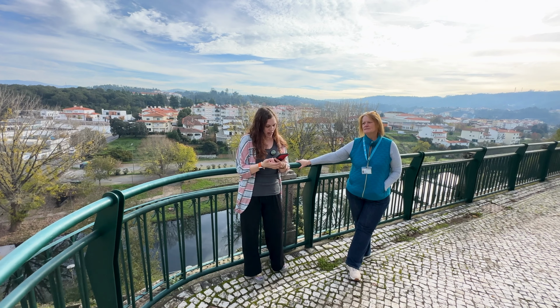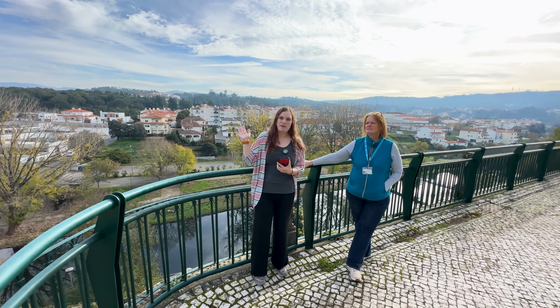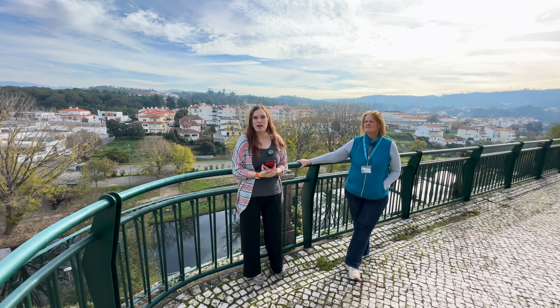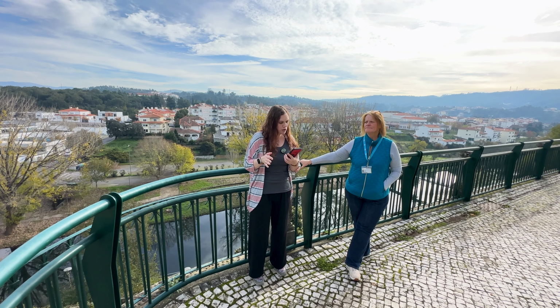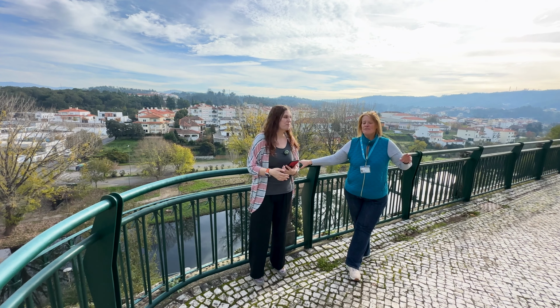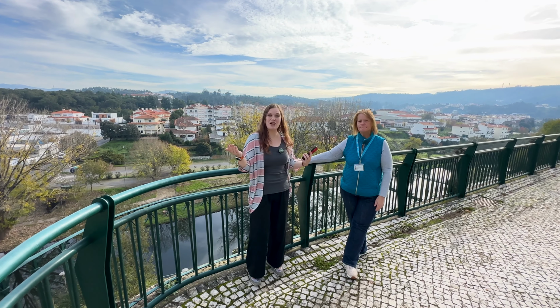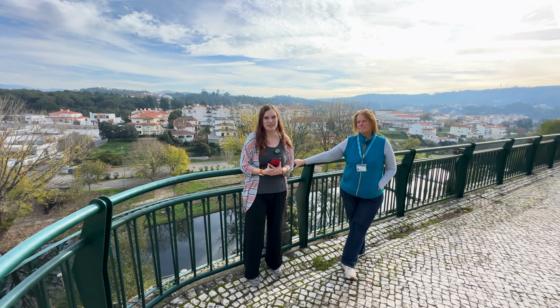There are sports and entertainment centers, and you are a short bus ride away from the railroad station that will take you to Lisbon or Porto, or you can just take the bus all the way to Lisbon or Porto. You're about two hours away to both, and to both airports. So whichever one has the cheapest flight to where you're going, just pick that one because you're equal distance.